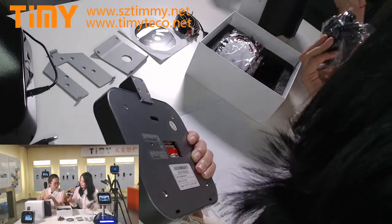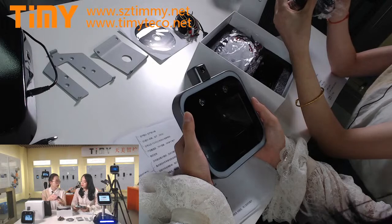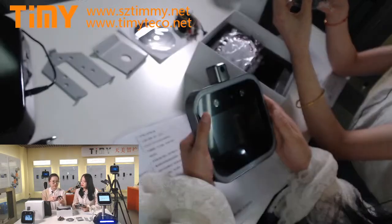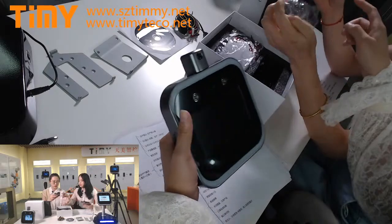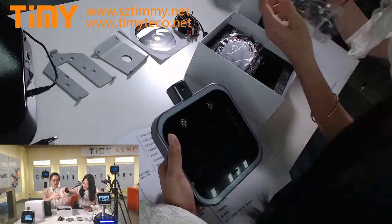And this is the adapter. So can we have different plugs for different countries? Yes, of course. We export to different countries. So we have UK, USA, different kinds of standards. This one is for UK.